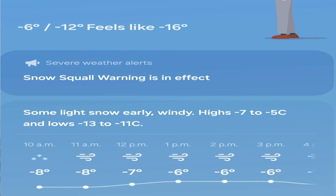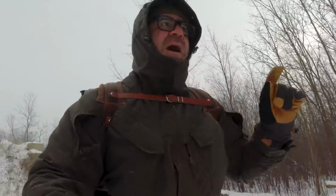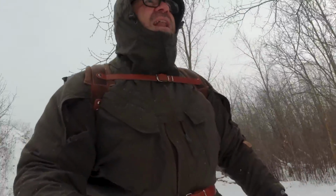They've downgraded that today. They're saying snow squalls, and we're supposed to get 40 mile per hour gusts of wind. And I've definitely seen that. It's a little bit crazy out here.